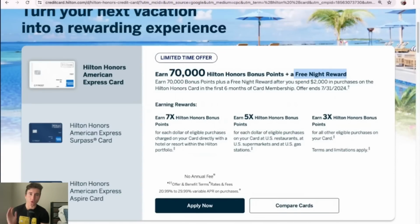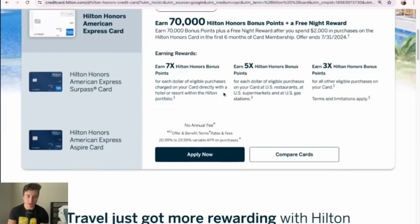I wanted to go through all of the value that I've actually gotten from free night awards over the years, how I've used them, how I've maximized them, and exactly how you could as well in the future. And just knowing everything associated with free night awards, because they are really, really powerful. And this isn't the only card that comes with it.